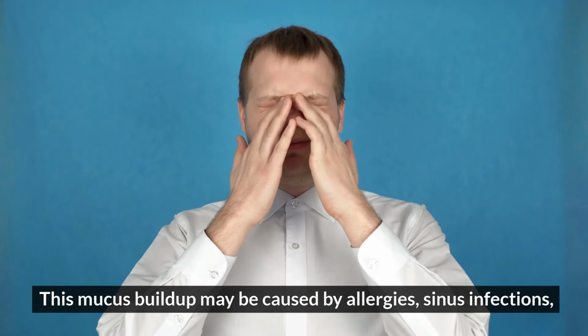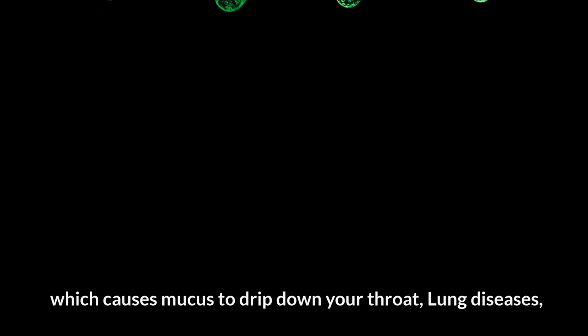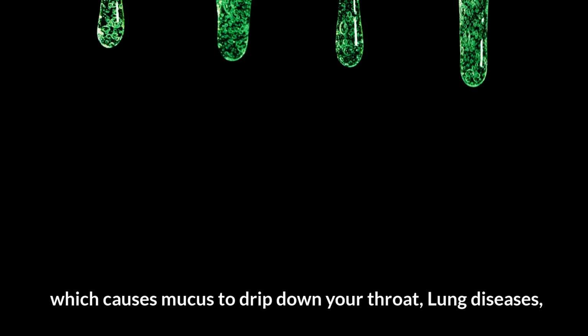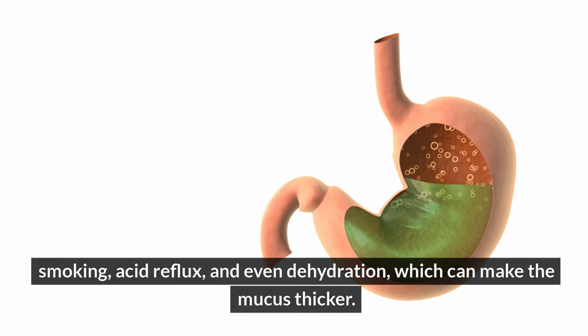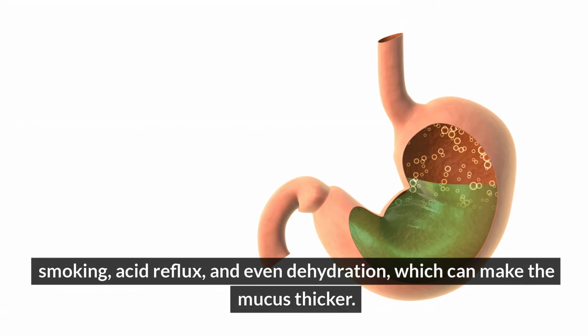This mucus buildup may be caused by allergies, sinus infections, which cause mucus to drip down your throat, lung diseases, smoking, acid reflux, and even dehydration, which can make the mucus thicker.